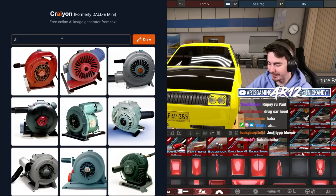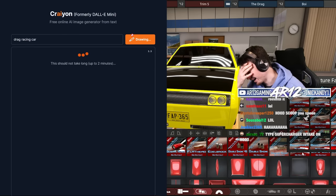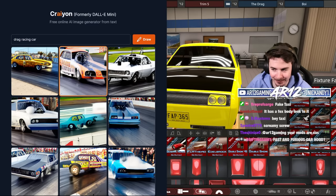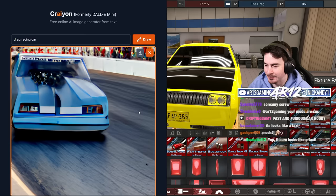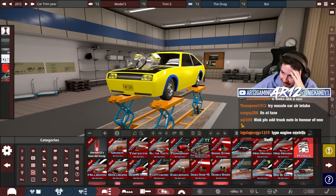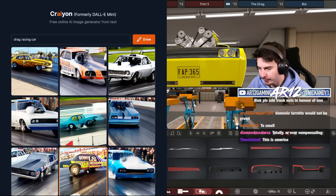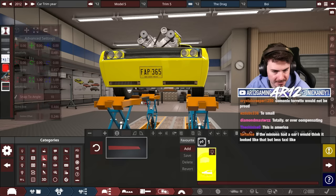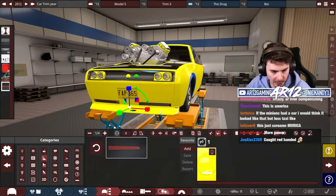All right, I'm just typing in drag racing car again. Just give me a blower, okay? None of these are really helpful, but I think I'm gonna go with something like... Sure. Yes. I live my life a quarter mile at a time. Even on these photos, you can see all of the cars have a little front lip. You know what? Maybe something just like this. That so works. Oh my God, that works so well.